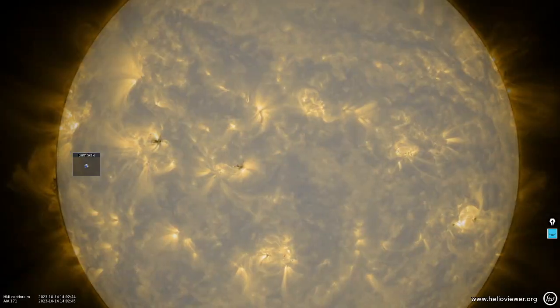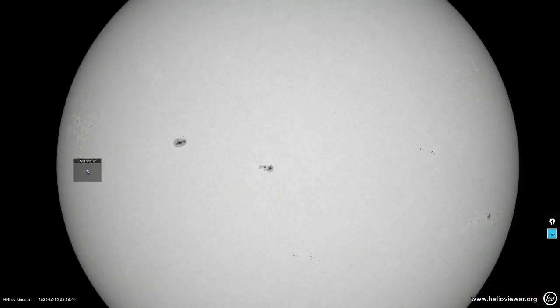Let's subtract it. 171 angstroms. There's SDO continuum by itself. Again, you'll see some sunspots shrinking and some evaporating. The rest of those are fairly stable. Again, at least 2 new groups have already risen, I think. At least 1 new sunspot group has certainly risen, possibly 2. And we're expecting another one to rise in the next 12 hours, farther up in the northeast.